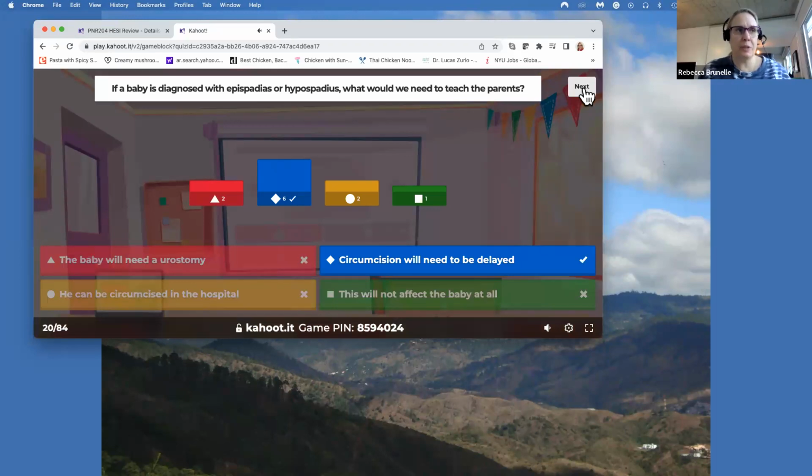Right. So in this one, circumcision will need to be delayed. It can't be done right in the newborn period because they might use the foreskin as part of the repair.